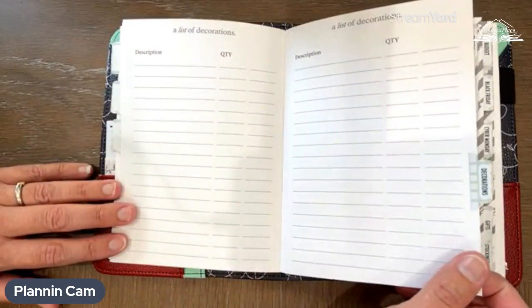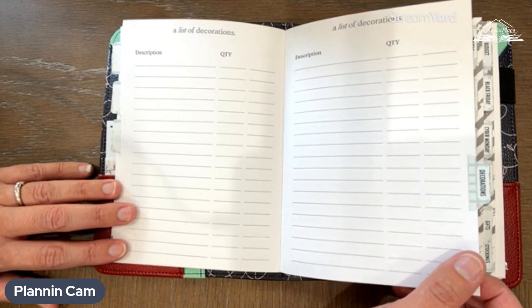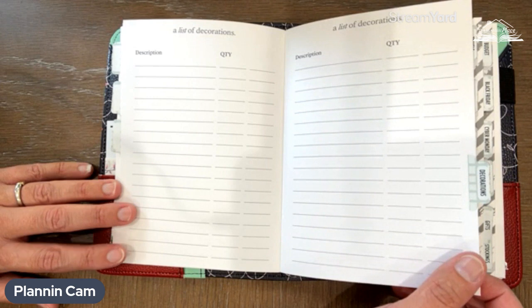The decorations pages are great if you want to take advantage of those after Christmas sales and spend some time doing some shopping with a big discount, right? We all love those after Christmas sales.